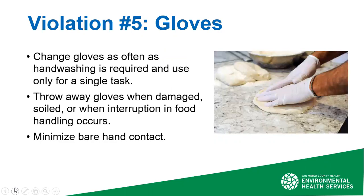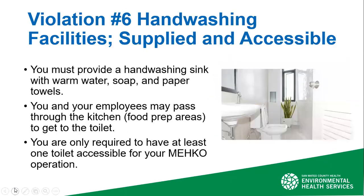And change gloves as often as you wash your hands, and throw away your gloves when they are damaged, soiled, or when an interruption in food handling occurs. Do whatever you can to minimize bare hand contact, whether that's using gloves or using tongs. Minimize the bare hand contact. And I did mention earlier, at all hand sinks, you should have warm water, soap, and paper towels, and in your bathroom as well.